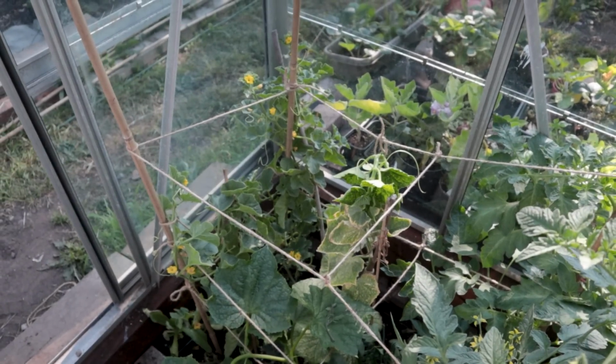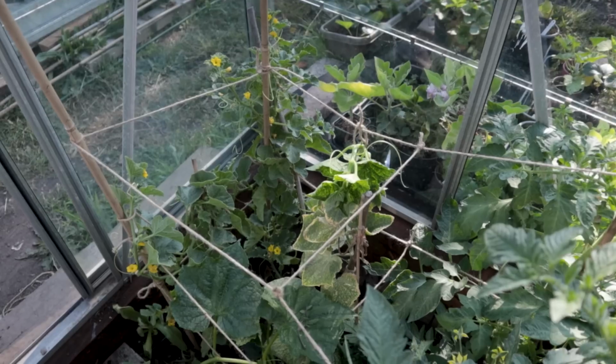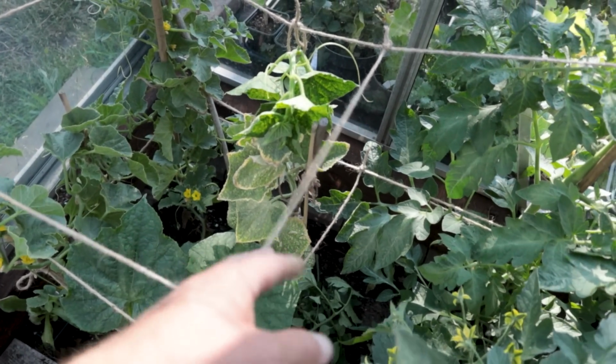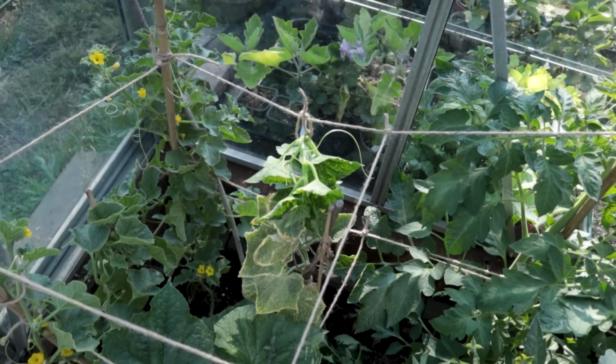Okay, so it's looking a little bit janky, mainly because this stake has decided to start leaning in. What you can see is that I've just put some of these across this cucumber. I can then tie onto there and hopefully just encourage it upwards.